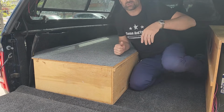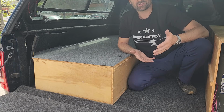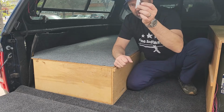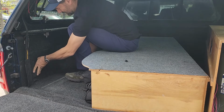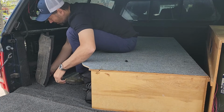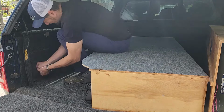Several times a year, I gotta use the back of this truck to do pickup truck stuff, like haul stuff to the dump. So I'm just gonna whack this out with a razor blade. I mean, I can make this look real nice. Like I said, I gotta be able to yank this out real quick. So I'm gonna put a slit in here for the cargo.